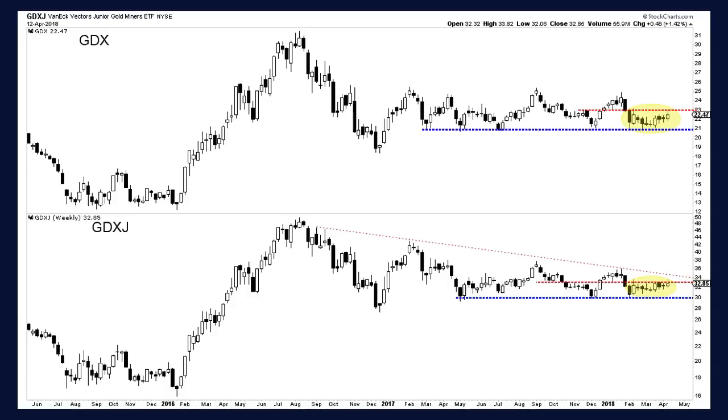It looks like the lows are in, and if we get a weekly close above 23 in GDX and 34 in GDXJ, after that happens, you're going to see momentum really start to pick up. Volatility will increase. Another thing I'm not showing here is breadth indicators for GDX. The advance-decline line for GDX is showing a little bit of a positive divergence. I have my own breadth indicators for 50 juniors that I track, and that's looking slightly more positive than the index itself.